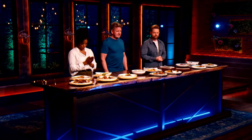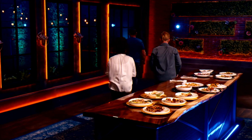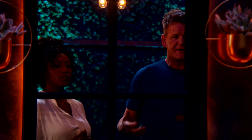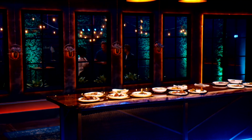Give us a few minutes, please. This is going to be a tough one. Nyesha, Richard, please. My team is cooking brilliantly, and they're making my job really easy because I've got 4 outstanding dishes that equally sit at the very, very top. I'm stuck between a rock and a hard place, but I think the most cohesive dish that had the most effort across the board has to be that pigeon.